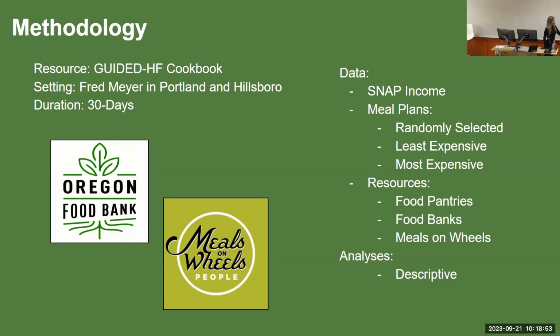So again, the data that we'll collect is the SNAP income a retired adult living alone will receive. The 3 meal plans will be a randomly selected meal plan, a least expensive meal plan, and the most expensive meal plan from the cookbook. And then we'll look into resources that are available in Portland and in Hillsborough, like food pantries, food banks, and Meals on Wheels. And we will be using descriptive analysis.